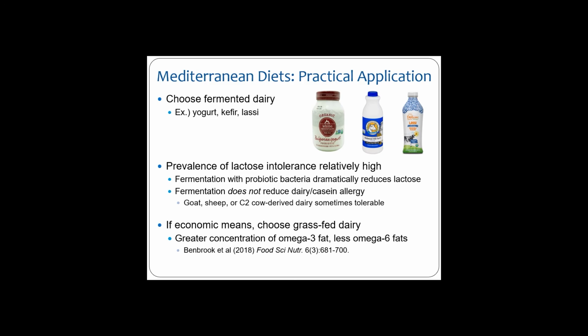It tends to increase with age, and fermenting with probiotic bacteria dramatically reduces the lactose content because the bacteria consume the lactose. However, fermentation does not solve all issues. There are some people who have dairy or casein allergies, and cow's milk is problematic even if fermented. The good news is that goat milk, sheep milk, or something called A2, cow-derived dairy, are often tolerable. So things to think about here. If a patient does have the means, grass-fed dairy is preferred. It has a greater concentration of the anti-inflammatory omega-3 fats, and less of the inflammatory omega-6 fats.